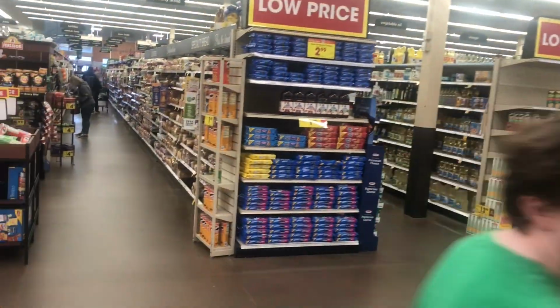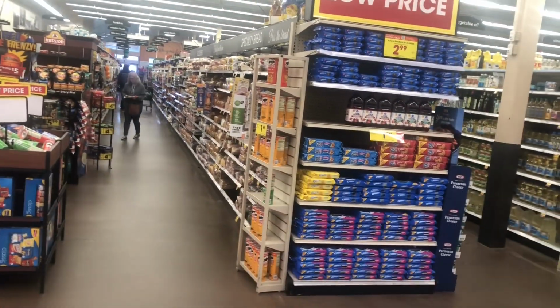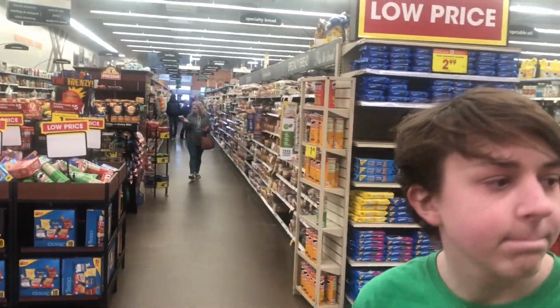Evan, you need bread? I mean, probably not. No, I don't. I'm buying this. I don't think I need tortillas. It may be a yellow watermelon. All right, here we go.